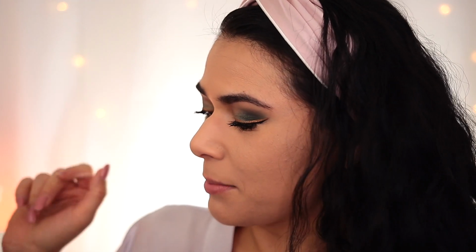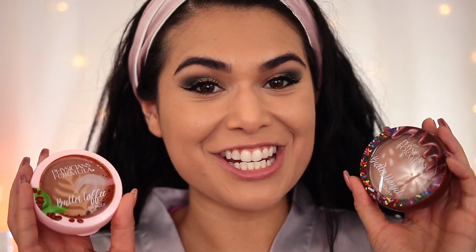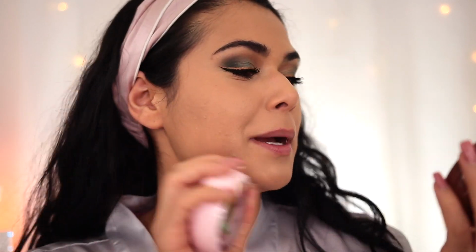Now, you may be able to guess what bronzer I'm going to use, or maybe not actually, because I'm using a new version. Physicians Formula just came out with a bunch of limited edition butter bronzers in a dessert theme. I have all 4 of them, but these 2 look like they'll probably work best for my skin tone. We have Butter Donut and Butter Coffee. I think Butter Donut is probably gonna be best. Ooh. It definitely just smells like cake.